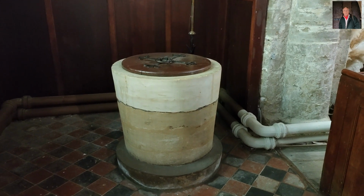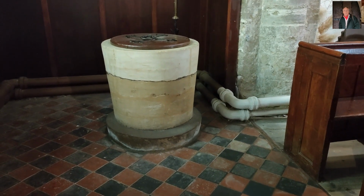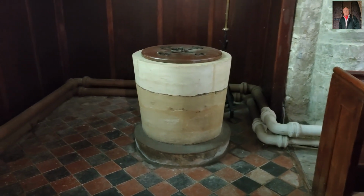We've finally got some light onto this beautiful little font. It is so cute. There's no markings on the side whatsoever.